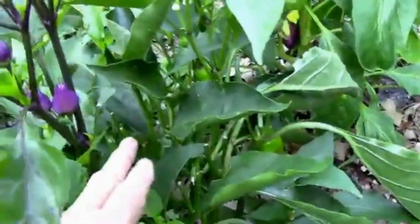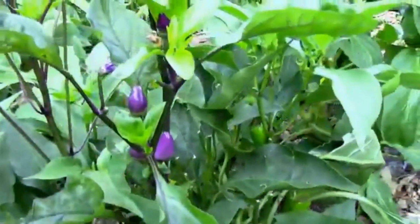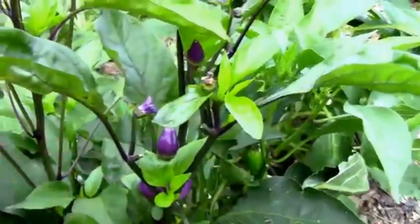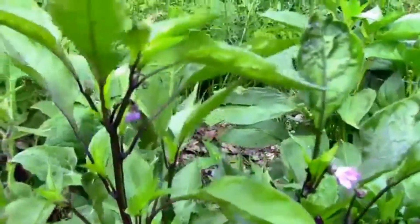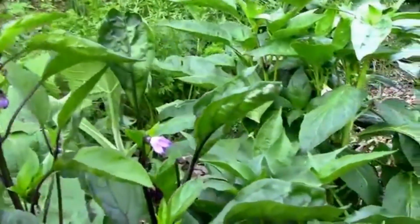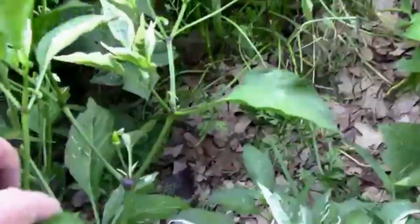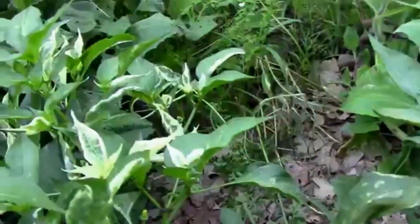Then we have this pepper over here. This is my hybrid, and it's got some peppers on it. And then I also have two grafts on this plant. This is a Chinese 5-color grafted onto it, and this is a Buena Mulata grafted onto it. And it's just now starting to grow good, so it won't be long. And this is a fish pepper with a variegated foliage, and it's finally getting a few peppers on it. Very small ones, but we've got plenty of time left.